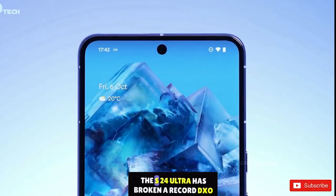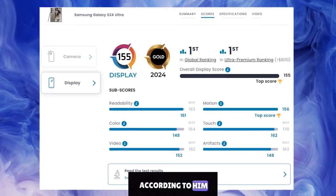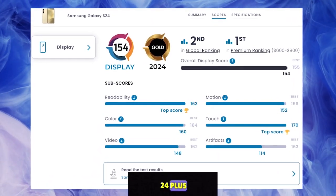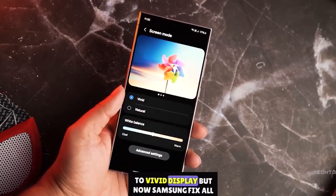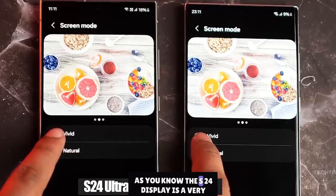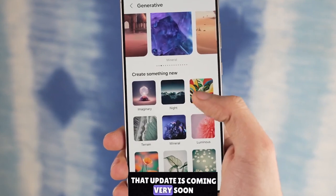In the news, the S24 Ultra has broken a record in the DxOMark test. According to them, the S24 Ultra display is the best display that they have ever tested on a smartphone, followed by the Galaxy S24 and the S24 Plus. Samsung faced controversy related to the Vivid Display, but now Samsung has fixed all the issues in the next update. As you know, the S24 display is excellent for those who like to make it more saturated or more vibrant. That update is coming very soon.